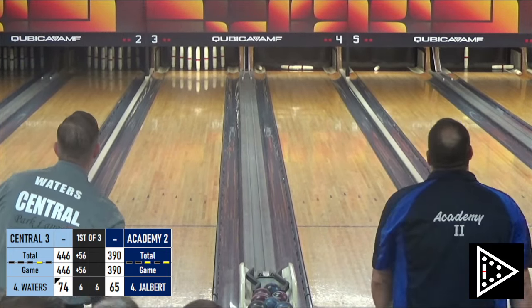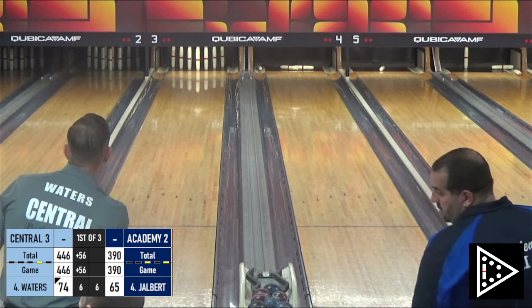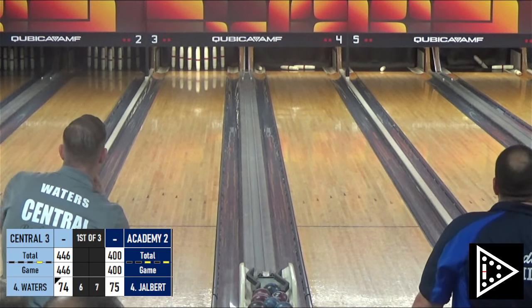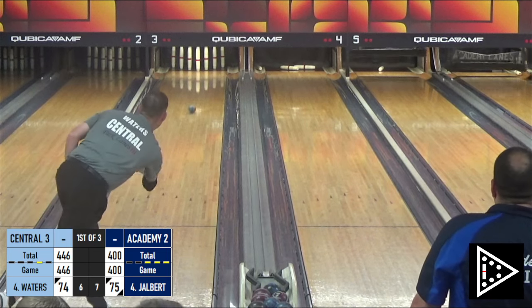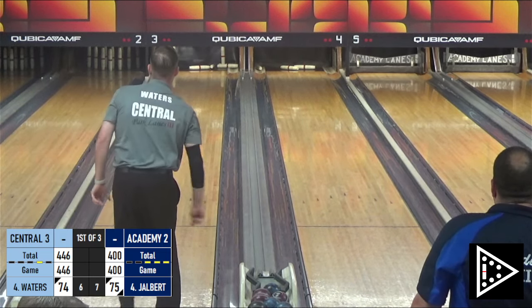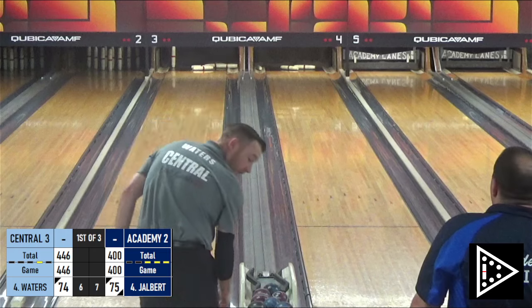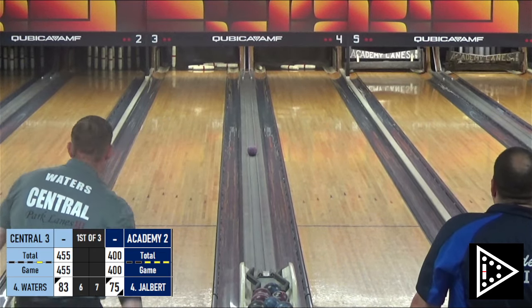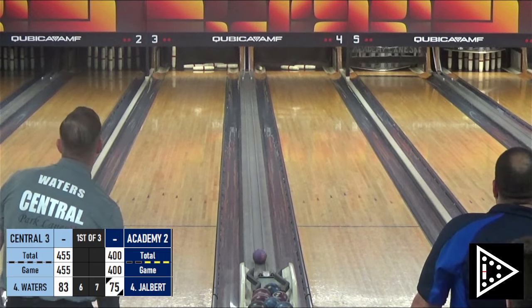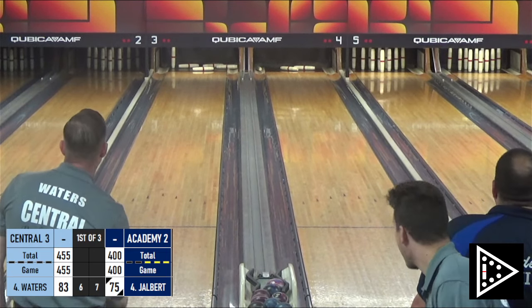Jalbert gets a strike. I was correcting a score. That's what Academy needs. Waters on the spare. 7-10, no. 10-pin will drop. 9 on the spare set fills a 7, 8, and 9. That's why his score is rocketing so far above par already.